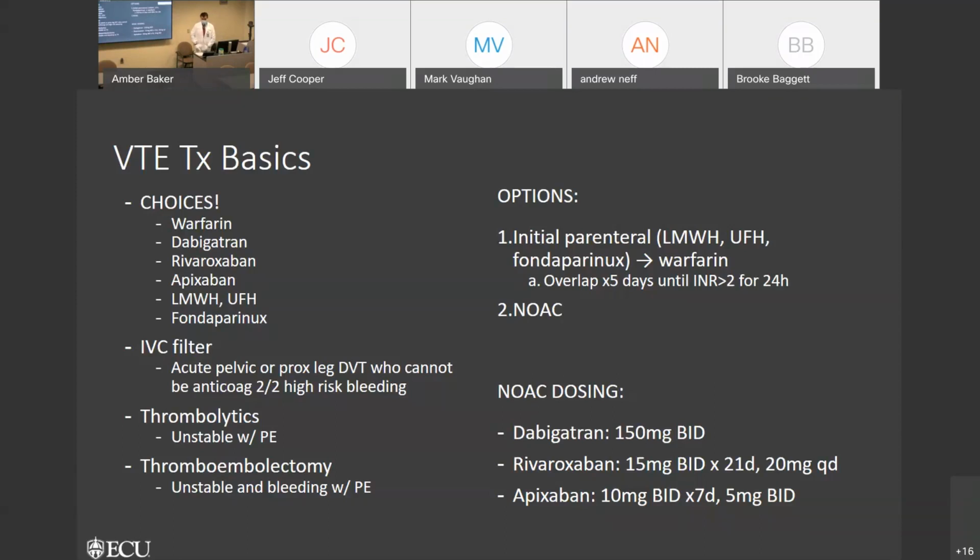And so that's why a lot of the times you actually have to keep them for another day, bridging them to warfarin, so it's not just, oh, you hit 2, discharge. It's, oh, you hit 2, give them another day, then you discharge. And so technically that's the guideline therapy.